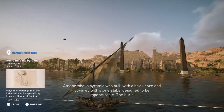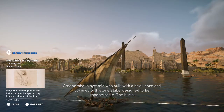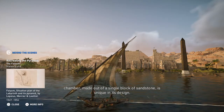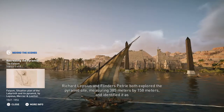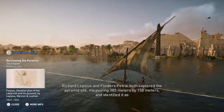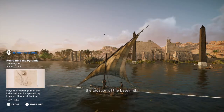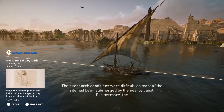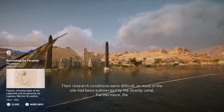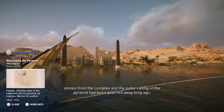Amenemhat's pyramid was built with a brick core and covered with stone slabs, designed to be impenetrable. The burial chamber, made out of a single block of sandstone, is unique in its design. Richard Lepsius and Flinders Petrie both explored the pyramid site, measuring 385 meters by 158 meters, and identified it as the location of the labyrinth. Their research conditions were difficult, as most of the site had been submerged by the nearby canal. Furthermore, the stones from the complex and the outer casing of the pyramid had been quarried away long ago.